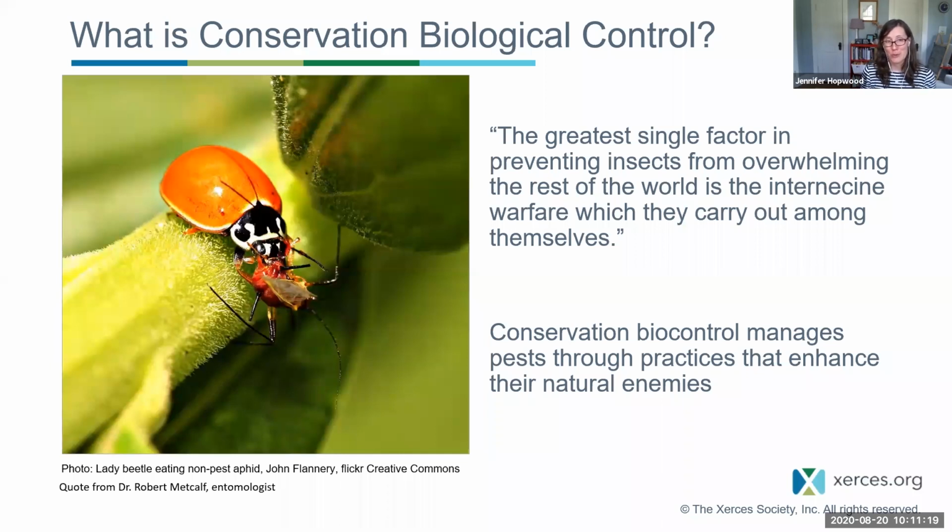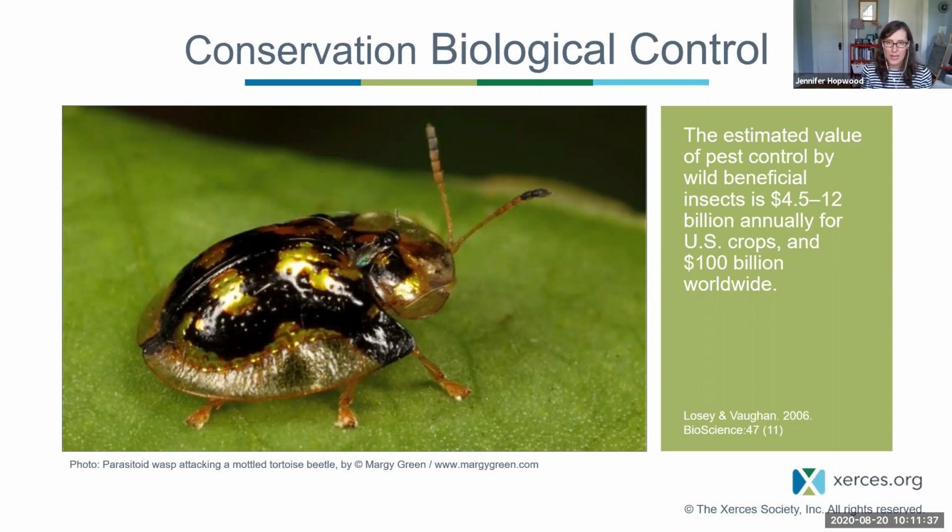Conservation biological control manages pests by providing for the natural enemies of those pests. And so we're going to be focusing on strategies to support these beneficial insects in just a little bit. So the work of beneficial insects applies across different landscapes. They do pest suppression in urban areas and suburban areas, in natural areas, and in agricultural landscapes. And it often happens in the background. So we don't have economic estimates of the value of that service, except in agricultural crops.